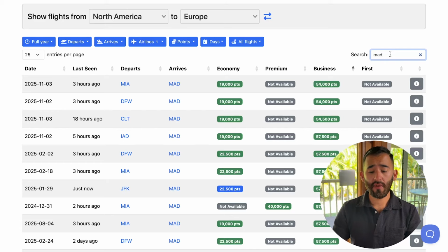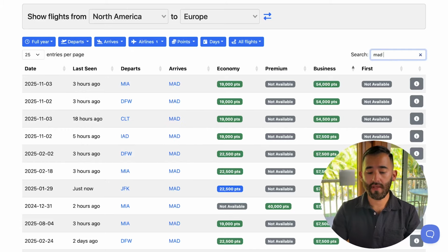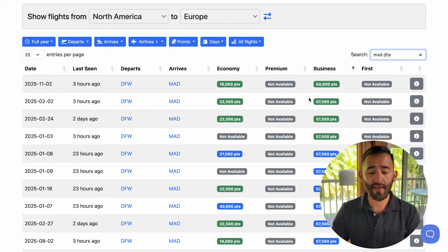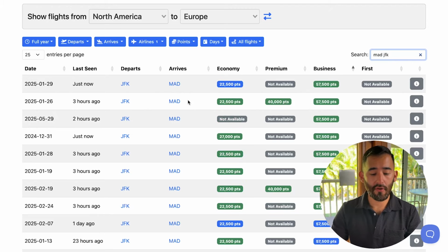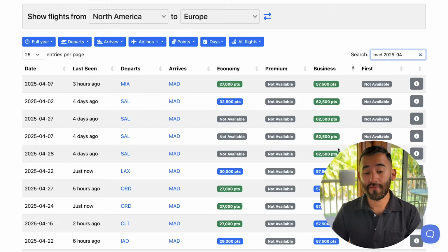So this search bar is really helpful. You know, you can sort departure airports here, or you can just type in where you want to fly from. If you want to fly from DFW, here you go, or just type in JFK for New York. And so long as you have Madrid, because that's going to be that non-stop flight that we're looking for, it will pull up that availability. If you're looking for a specific time frame, you could type in the date just as you see it here. So 2025, April, and as you can see, these are the flights available in April from these airports.